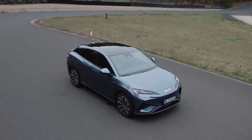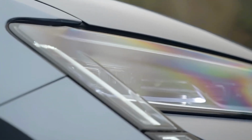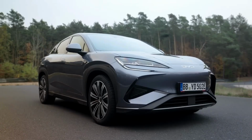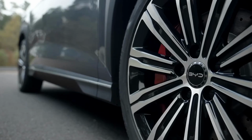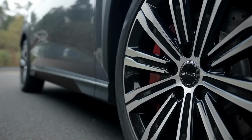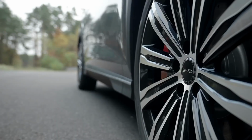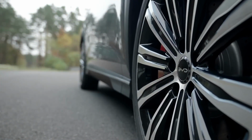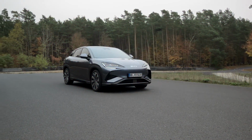When it comes to cargo space, the Sealion 7 doesn't disappoint. With 520 liters of capacity in the rear, including an underfloor compartment perfect for charge cables, it offers plenty of room for daily needs. Folding the 60:40 split rear seats expands capacity to a generous 1789 liters, and an additional 58-liter frunk is ideal for smaller items like a weekend bag or a carry-on case.